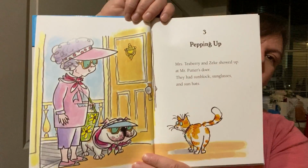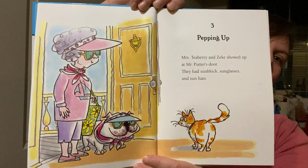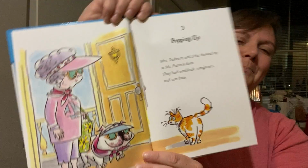Chapter 3 is called Pepping Up. Mrs. Teaberry and Zeke showed up at Mr. Putter's door. They had sunblock, sunglasses, and sun hats. Do you have an idea where they might be going? Probably somewhere sunny. Let's see.